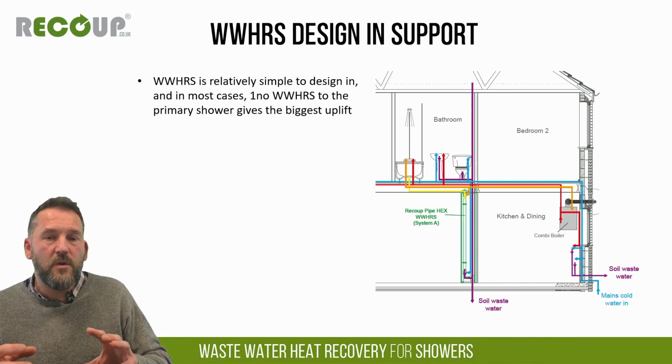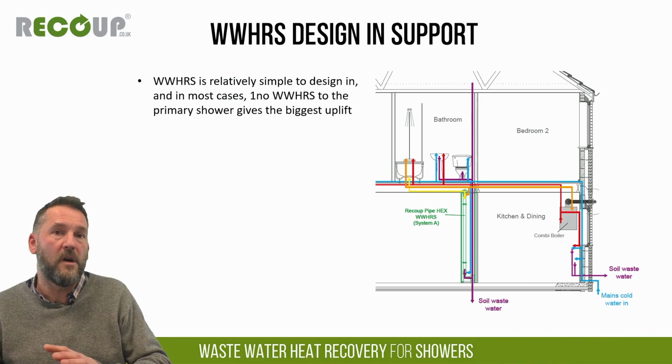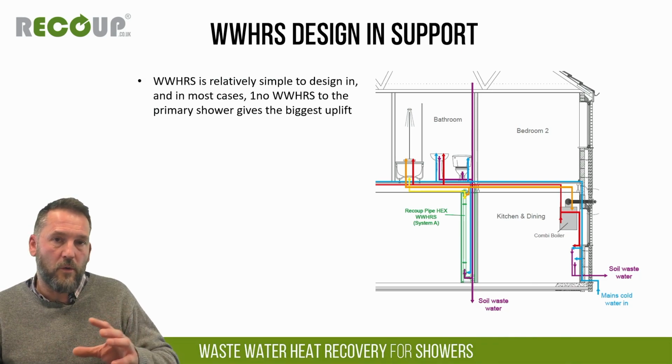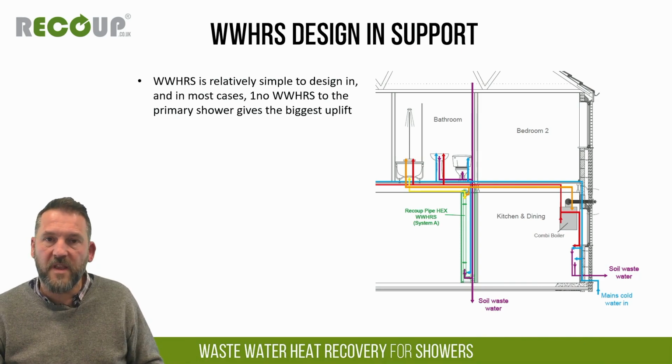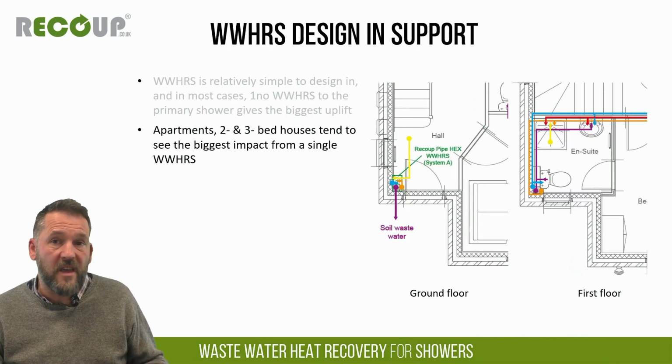But if you're looking to design wastewater heat recovery, if you're considering it for group spec or just a development, or even just as a self-builder, feel free to send us your floor plans across. We'll go through it. We'll come back with a list of options for you. We have a technical team here, and that's pretty much the 90% of what they do day to day. So feel free to lean on us. But essentially wastewater heat recovery is a simple technology to design in.